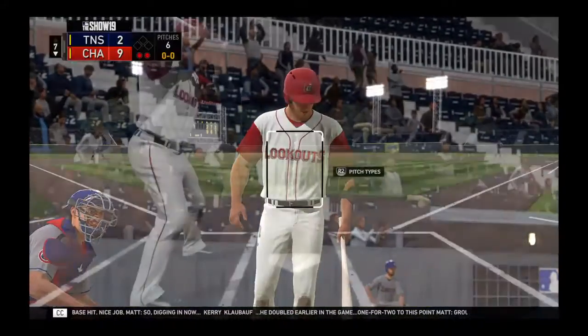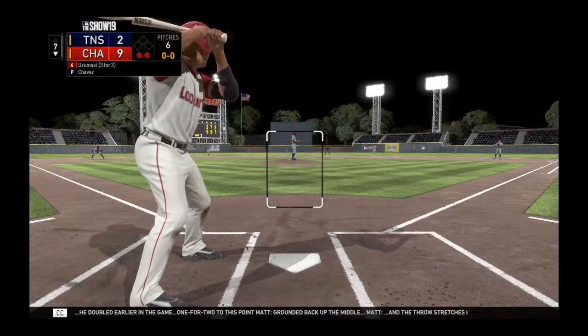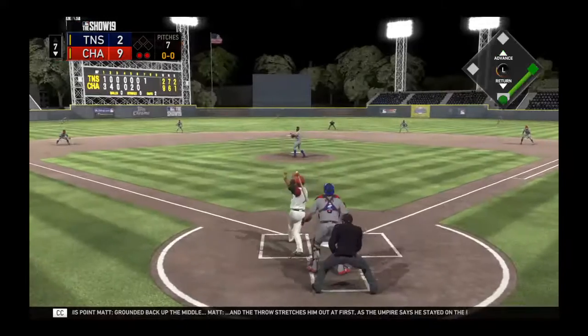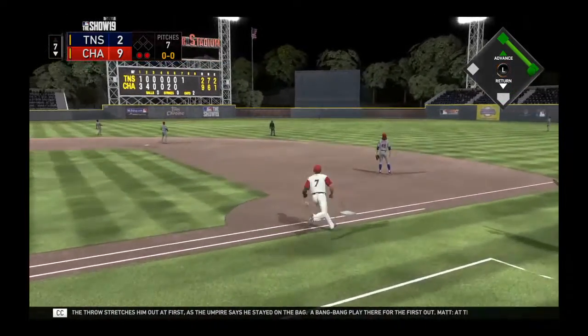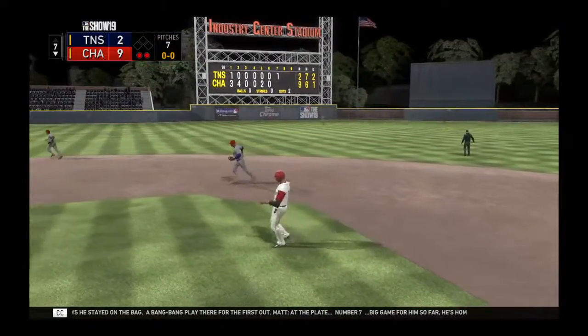At the plate, number 7. Big game for him so far. He's homered twice and added a triple for good measure. This guy's having a pretty good week so far in one game. His last at-bat was his second home run of the game. We'll see if they'll pitch him a little bit more carefully in this AB. Helland will get there, and he puts it away to retire the side.